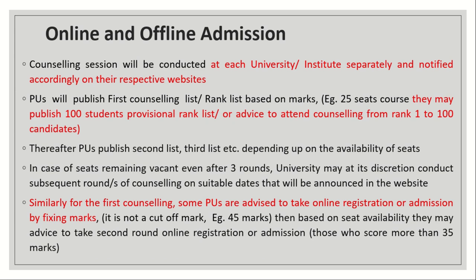After the first counseling session is completed, some students may get allotted, and if seats are still available, they will publish the second list. Based on this rank list, they will allot more people. After that, if seats are still available, they will publish the third list. Until the seats are covered for that particular course, you will be notified, and they will call students for counseling sessions based on the rank list, depending upon the availability of seats.